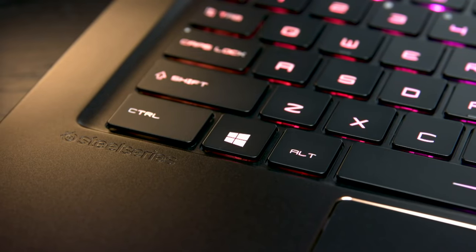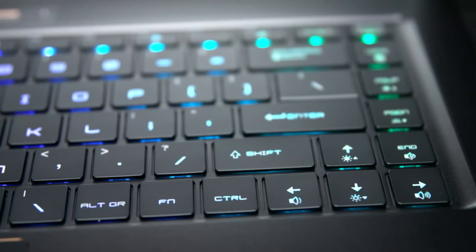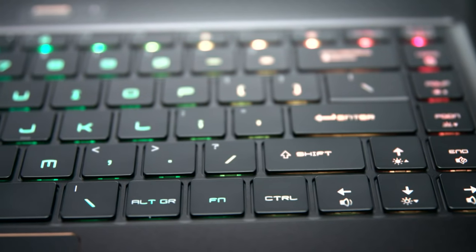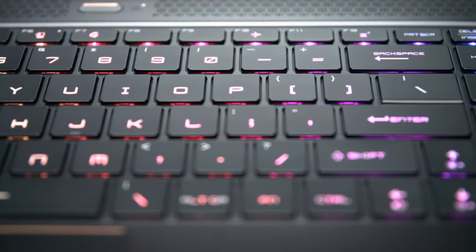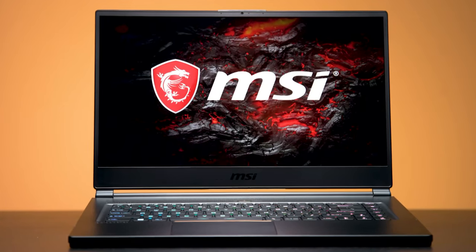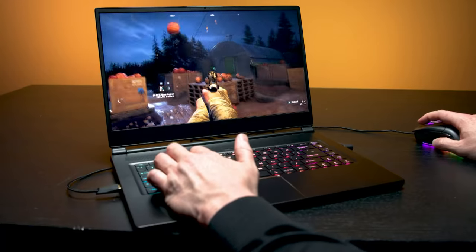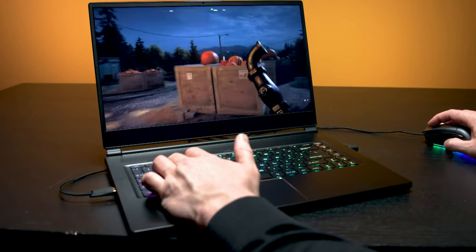MSI has partnered up with SteelSeries once again to bring out a high performance deck for typing. The keys aren't mechanical, but the spacing is laid out nicely, and the 77g force actuation makes typing or gaming a breeze. The individual RGB is fully customizable for a variety of fancy patterns. Pair that with a 15.6-inch 1920x1080 display with a remarkably thin bezel and a 144Hz refresh rate, and you're looking at a seriously high-end gaming package.